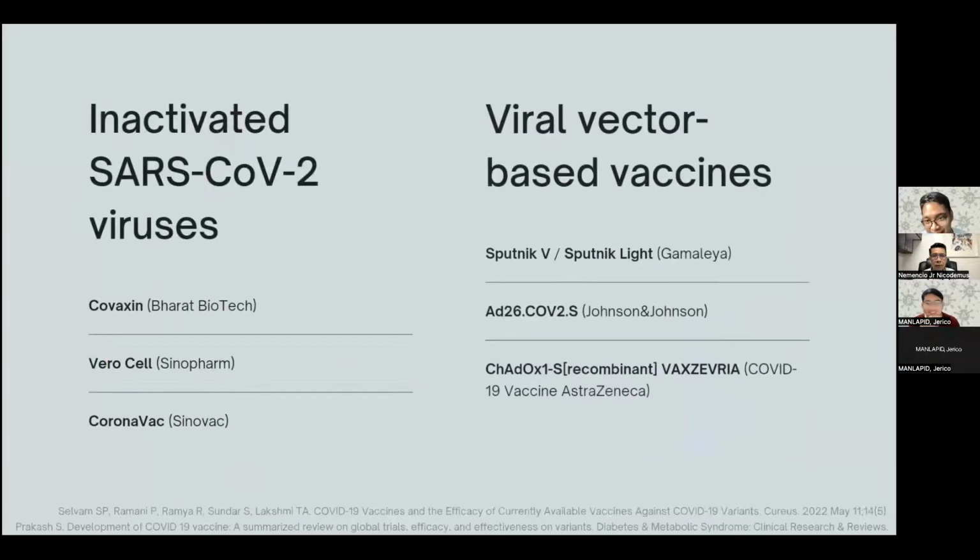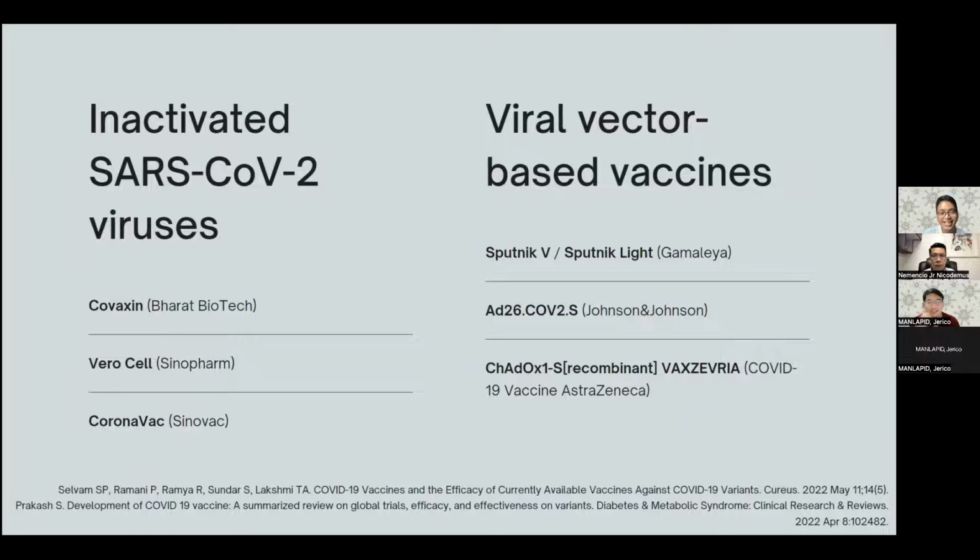Okay, here's the inactivated. So these inactivated SARS-CoV-2 viruses include Covaxin produced by Bharat Biotech, the varicella-based vaccine produced by Sinopharm, and Coronavac produced by Sinovac. Briefly, these vaccines are based on inactivated or killed versions of the SARS-CoV-2 virus, which are used to trigger protective immunity against the COVID-19 virus.